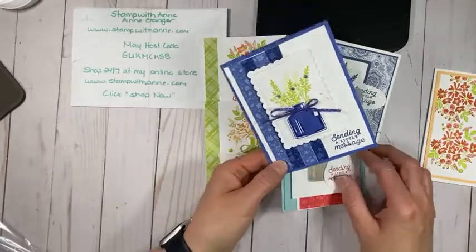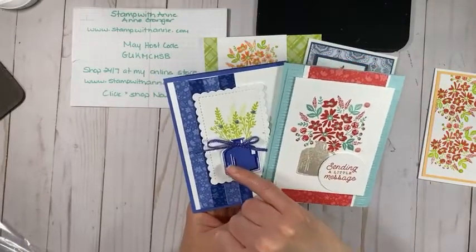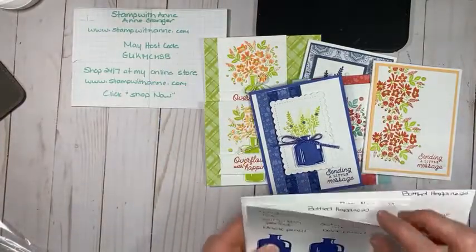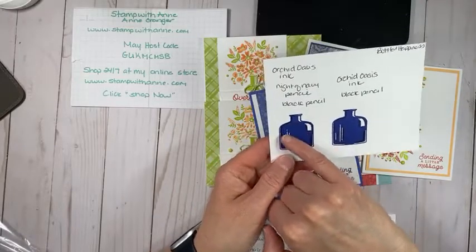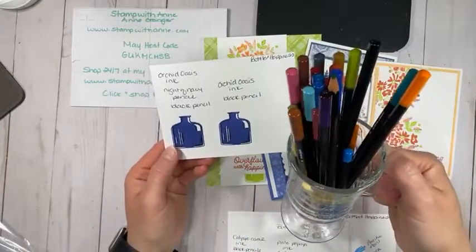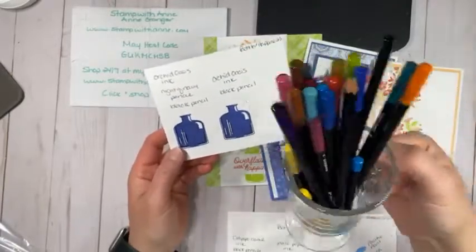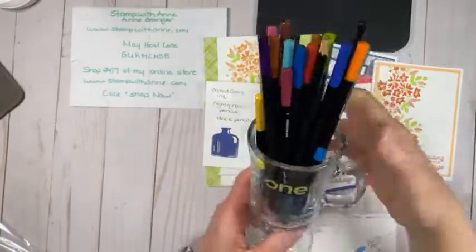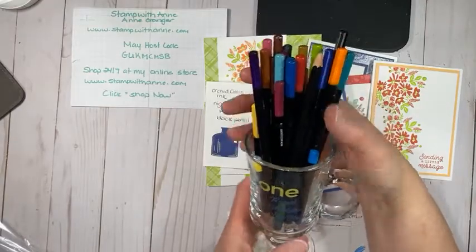So if you look at, for example, this bottle here, how it's stamped, and then this one just gives it that little bit of dimension. So I just want to show you. I stamped in Orchard Oasis, and I did my Night of Navy pencil. So what I used was these, my pencil crayons, and see, here it is. If I see them, I will use them. So after watching Patty Bennett's video, I was inspired to put my pencils in a cup. This was one of the cups I received on, I think it was a convention or an incentive trip, and I got them out.